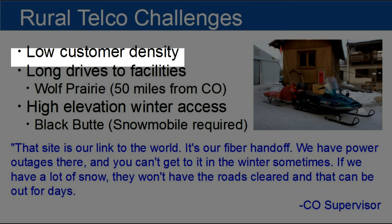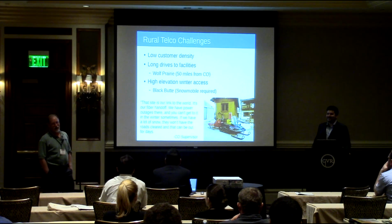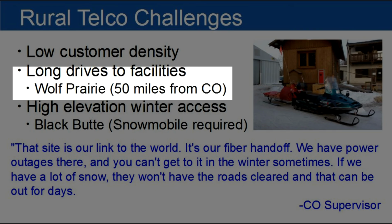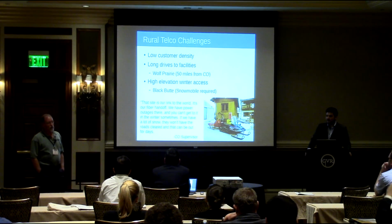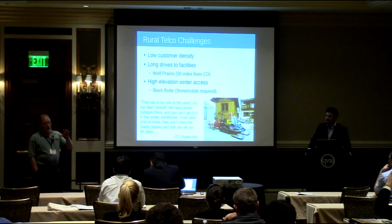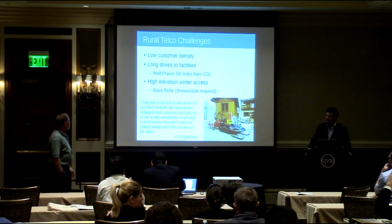Our customer density is about 1.5 customers per mile. So that gives you an idea how remote we are, and we have very long drives. We have a place where we meet up with what people would call the real world, out at Wolf Prairie, which is 50 miles away. And Wolf Prairie is like in the middle of nowhere. Very hard to access during the winter.